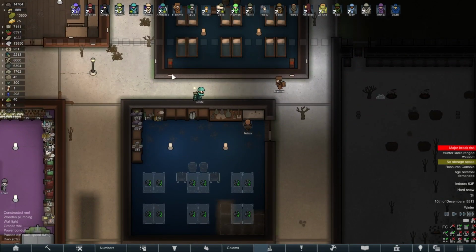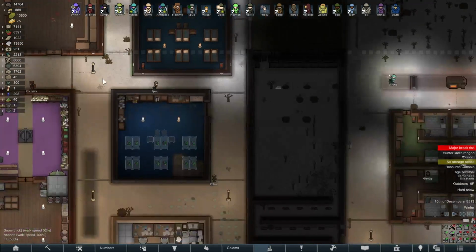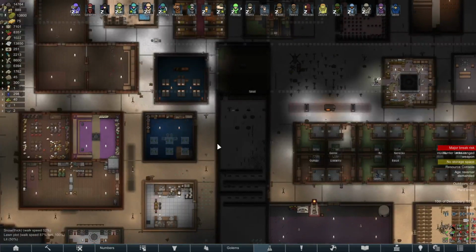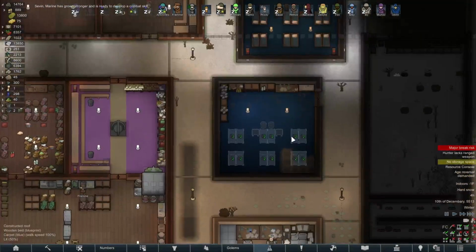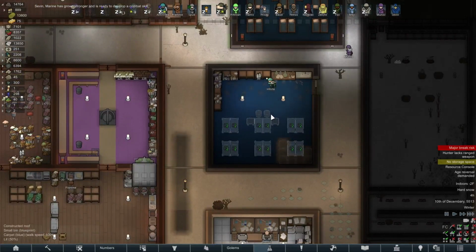And we do have all these lights on the outside, but we're replacing these with all these street lights, which look much better anyway. Alright, so we're not going to get this done today, but we're going to be close. We're going to be very close.